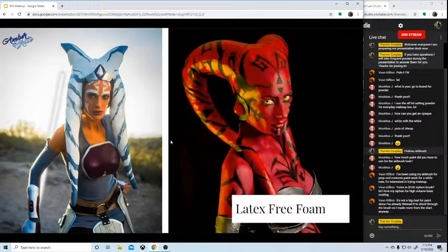So we're talking about latex allergies. I have a friend that makes latex-free foam because she had so many people who wanted to be Twi'leks like her, but all the places that were selling lekku were only making them out of latex. She realized there were people who really wanted to be aliens that couldn't, and they were tired of making them out of fabric or foam, and they wanted something that was better.